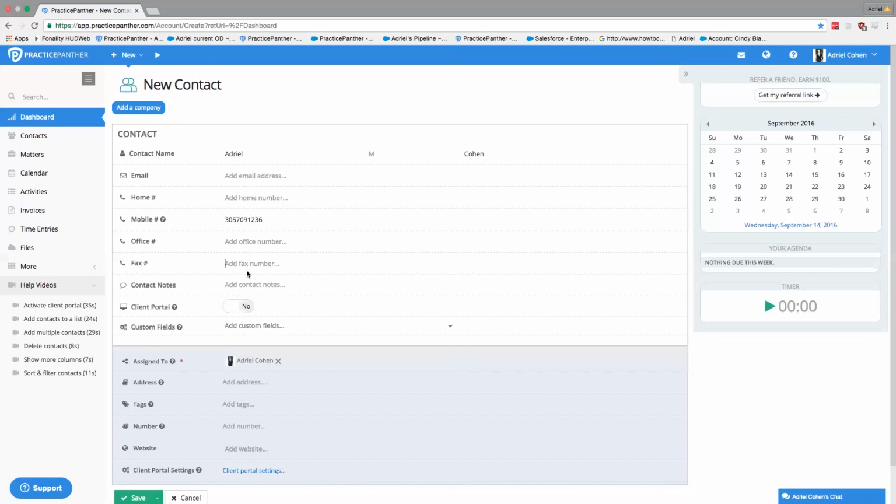Cool. So the way you would activate your portal is really simple. You would just click yes right over here. Okay. We can also add any custom fields. So a lot of softwares, they like to charge a lot more money for adding custom fields. A custom field, for example, would be like adding date of birth. As you can see, these are the fields that come with any software, especially ours.